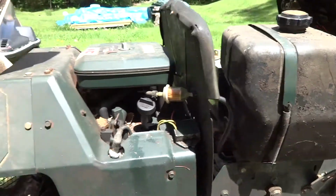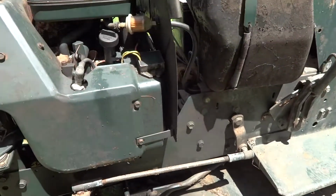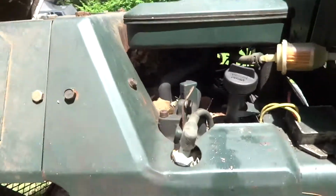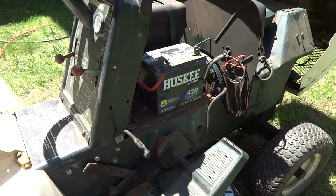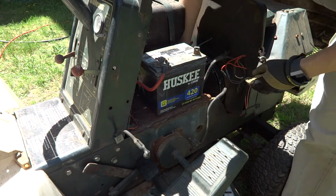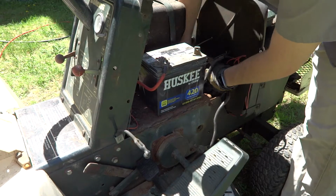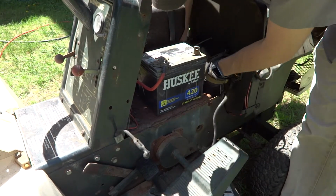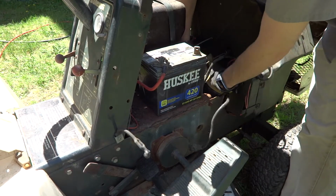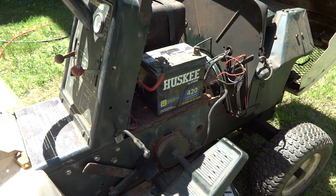So the next step I'm going to do is take some compressed air to this and get all of the crusties out of there, and then we'll proceed from there. I can freely turn it over by hand by rotating the PTO, the shaft that goes to the hydrostatic pump, and the engine seems to turn over freely. I don't hear anything that's disturbing there.